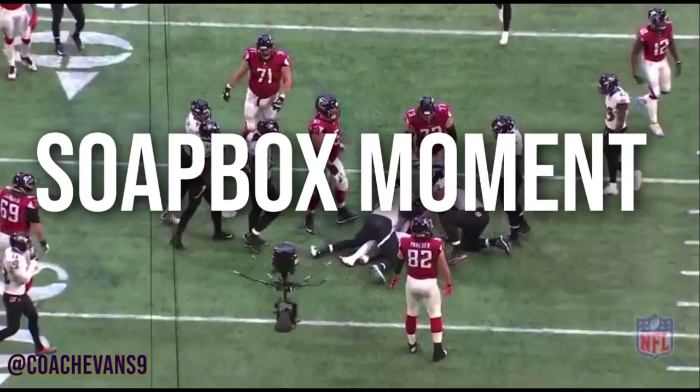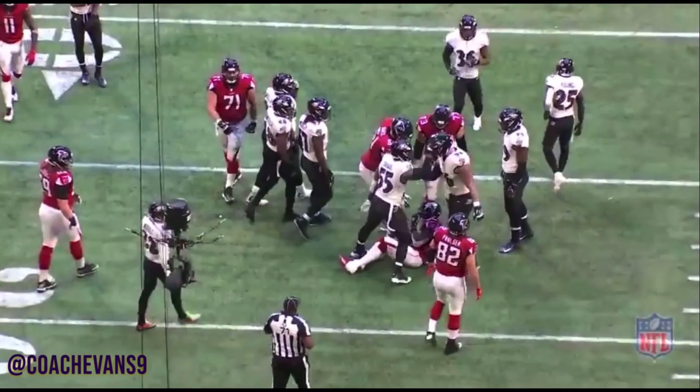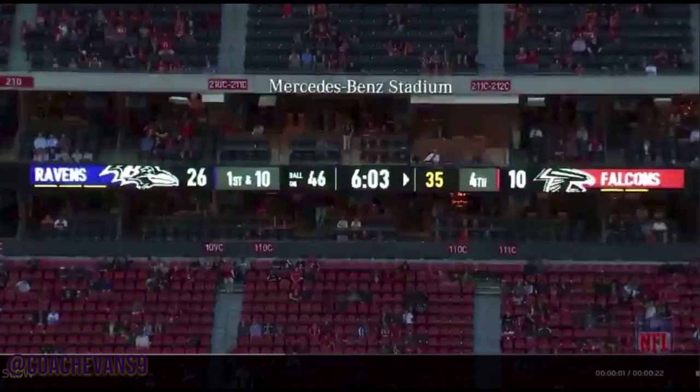The reason this guy has that much energy is because the offense is controlling the clock by running the ball. You don't see this energetic Suggs early in the year because they were always on the field because of three-and-outs, four-and-outs. I digress. We're talking about defense right here. All right, next play.